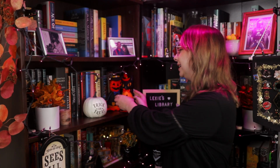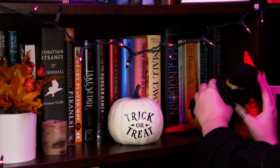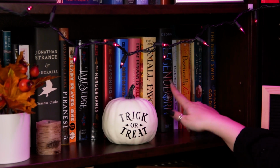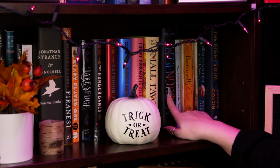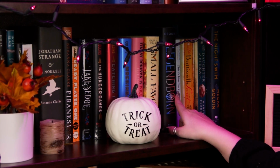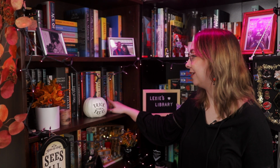Behind my pumpkin and my cute little Halloween dolls, we have Legendborn by Tracy Deonn. This is one of my new favorite books. So good. I'm really excited for the sequel to come out next year. I think this is gonna look beautiful together on the shelf.